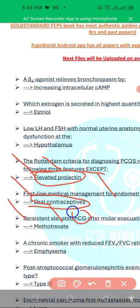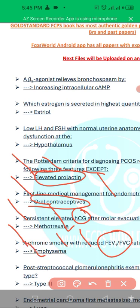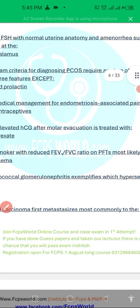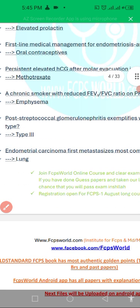Persistent elevated HCG treatment is methotrexate. Chronic smoker, reduced FEV1 with FVC. What is the diagnosis? That is emphysema. Post streptococcal glomerulonephritis patient will have hypersensitivity. What type of hypersensitivity will it be? It is type 3 hypersensitivity in post streptococcal glomerulonephritis.